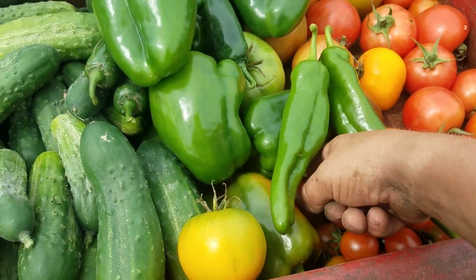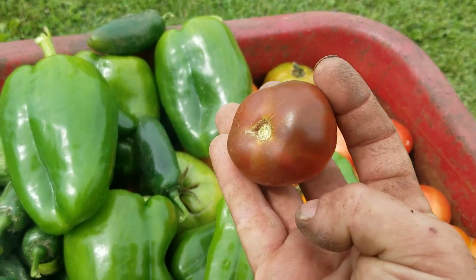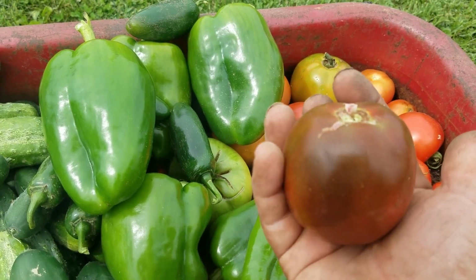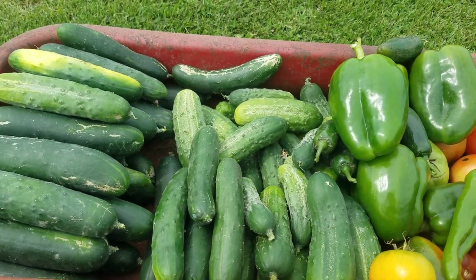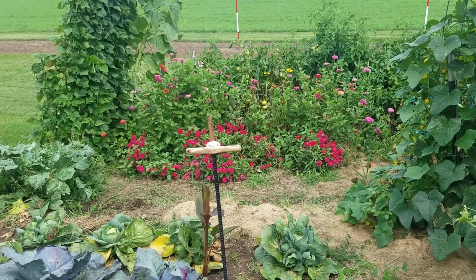So, I got a couple of these. They're, I believe, a black cherry type variety, but they're not a cherry tomato. They're a nice size. Will it focus? Yeah. Some tomatoes. I'm just kind of cleaning stuff up here today. And I'm gonna put some pictures in of some things that got away from me. I don't know if you can see the zucchini back there. But I'll put a picture of that in.